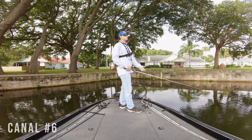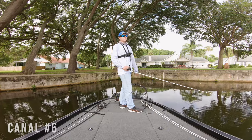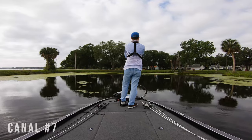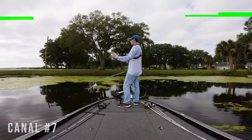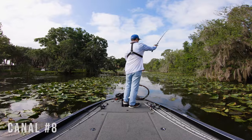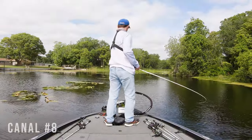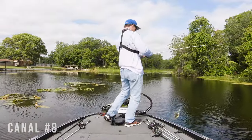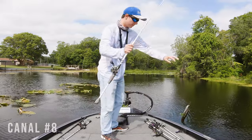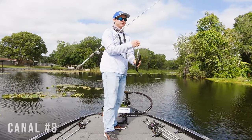Canal number six was a bust, so now we're gonna go over to canal number seven, which I'm looking at right now. We're gonna troll over there and see what happens. Canal number seven was a bust, so let's move on to canal number eight. There you go. Hey, we got a fish, everyone. Nice, we can finally get out of this canal after we've basically made it to the back.